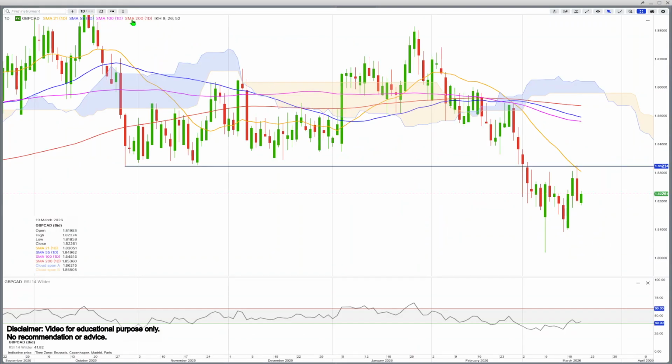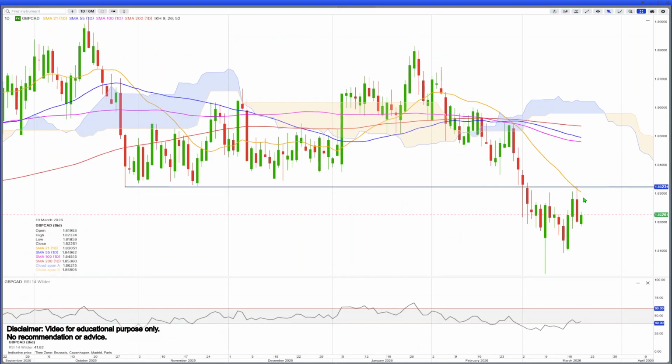Sterling Canada rejected yesterday at the resistance there at 183.25, and now setting back. Let's see if it can have another go at it and push higher. If it takes it out, well, then there is potential higher to 184, 185.